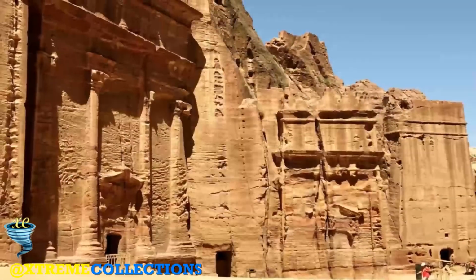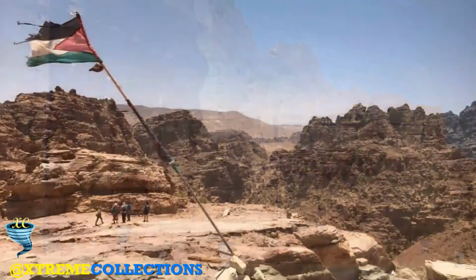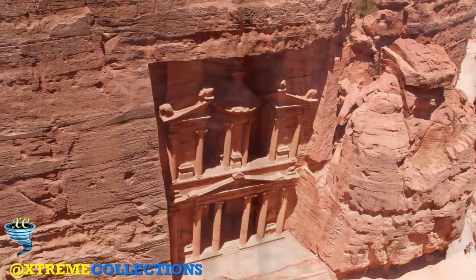4. Petra Theatre. The impressive theatre was built into the rock of Petra during the 1st century. Only the facade remains of the tombs visible at the back of the theatre, as they were destroyed to allow construction of the theatre.